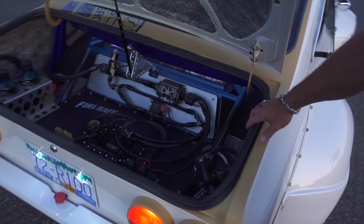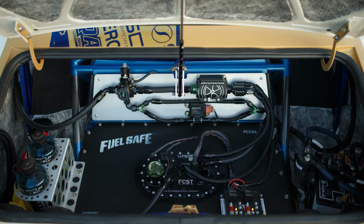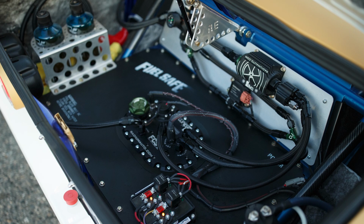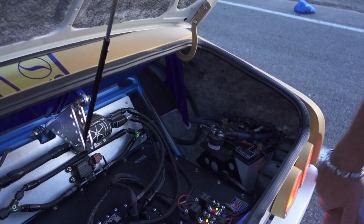In the trunk, we are running twin Braille batteries, and it has a fuel safe with a Radium FCST in it, running Aeromotive fuel pumps and regulator. And all the power in the car is controlled by a Speedwire. It's hands down one of the best systems I've ever seen. Super compact, clean, really easy to install for this kind of a vehicle.